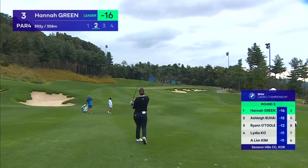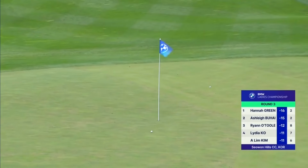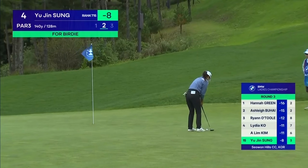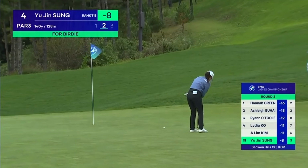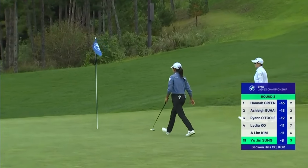Good angle, beautiful golf swing. Looks like an aggressive line. Oh, what a shot. Easily the best we've seen here at number three. Such a... Left to right. Oh, that's back-to-back birdies.